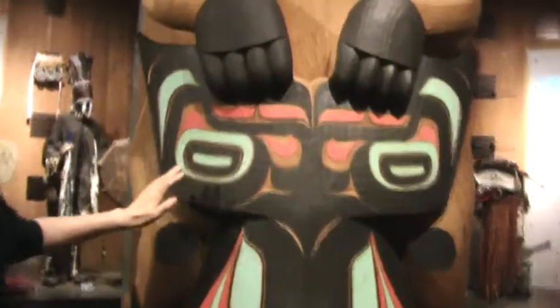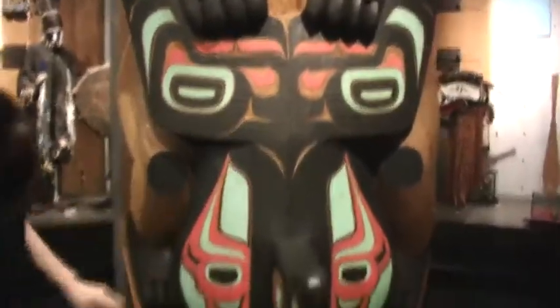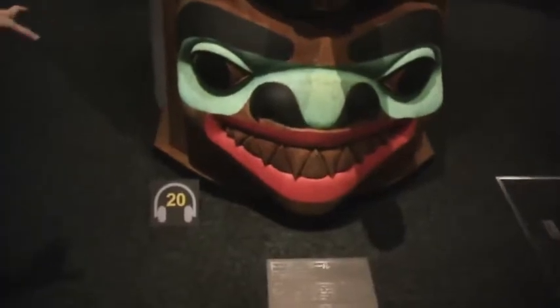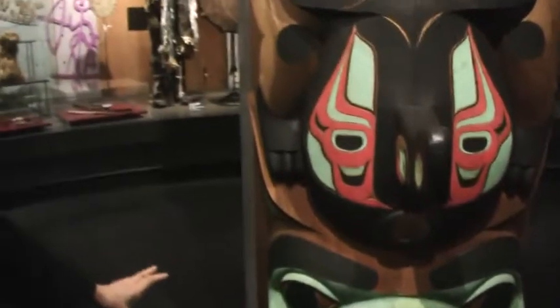So this is a totem. Totem, yes. From Alaska. Eagle, bear, killer whale, and sea monster.